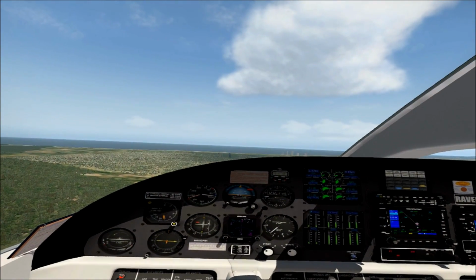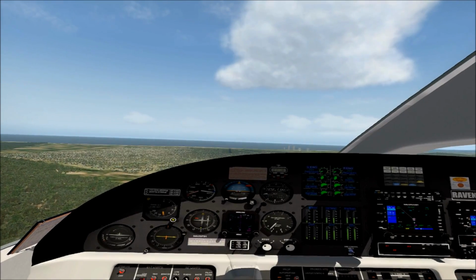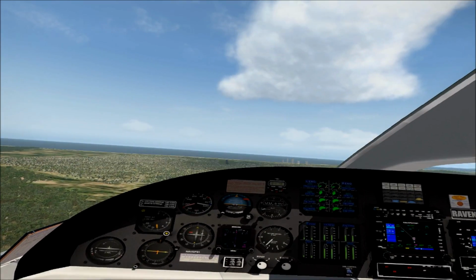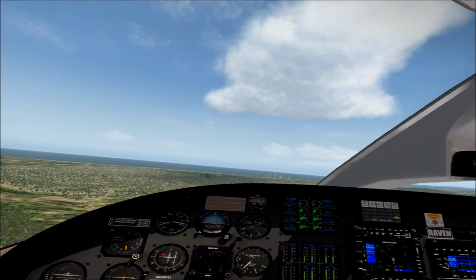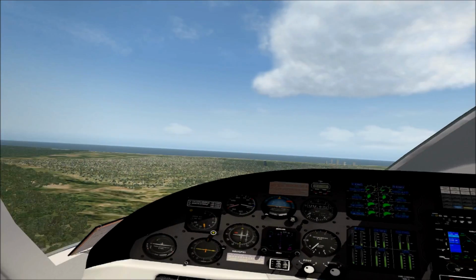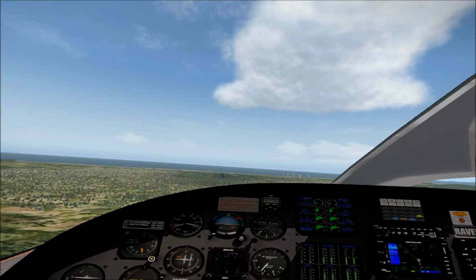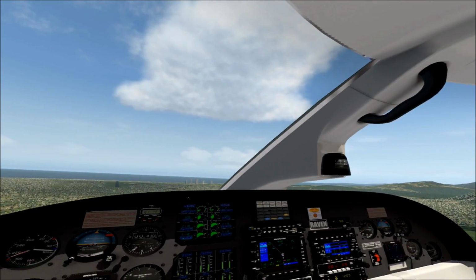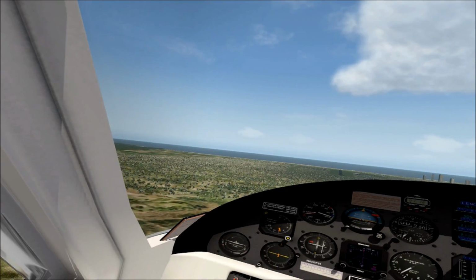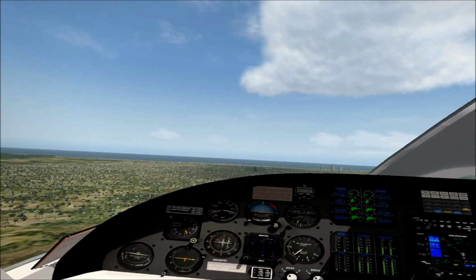Okay, folks, we are on final, or I guess we're kind of close to short final here. Everything is looking pretty decent. I gotta have our nose up pretty considerably in order for our pitch to be just correct, because like I said, I have no idea what the heck is going on with my pitch trimmers in this aircraft right now. Or even an autopilot, there appears to be some kind of an issue. But we'll do that behind the scenes after we're done with this video here, and we'll figure it all out.